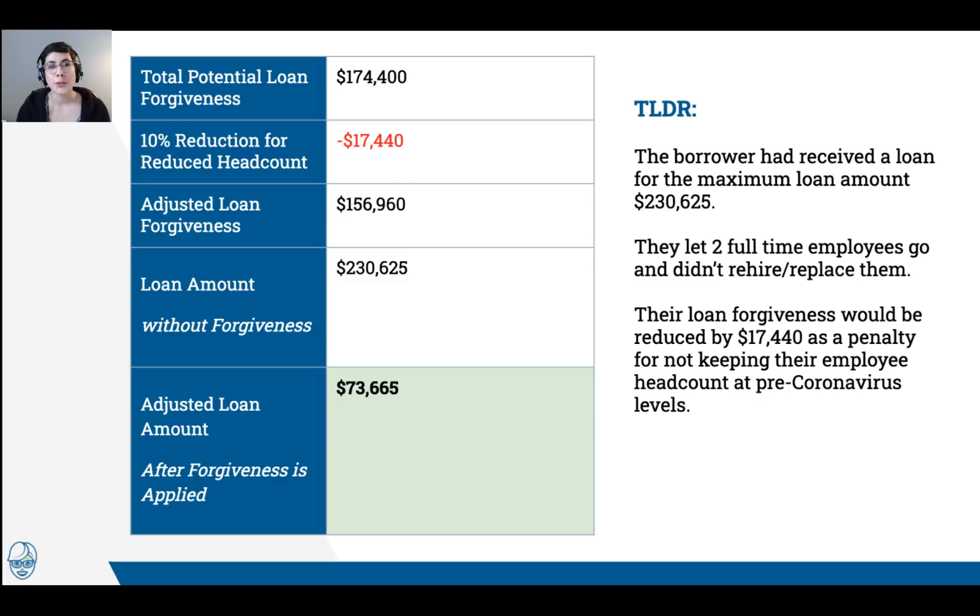So the adjusted loan forgiveness in this case would be $156,960. So previously, my loan amount was $230,625. If I take $230,625 minus my adjusted loan forgiveness, then that means that my adjusted loan amount is $73,665. So it is in your best interest to either rehire your old employees or find another employee to replace them if they're no longer available.